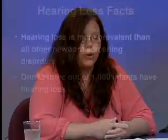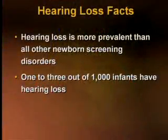So among the newborn screening conditions, hearing loss is considered the most commonly occurring disorder, with 1 to 3 out of 1,000 infants having hearing loss. For us here in Alabama, that could mean as many as 170 infants could be born with hearing loss in any given year.